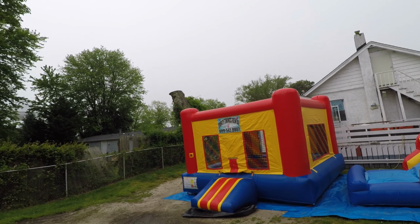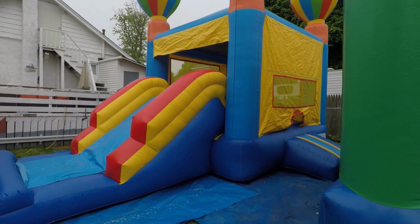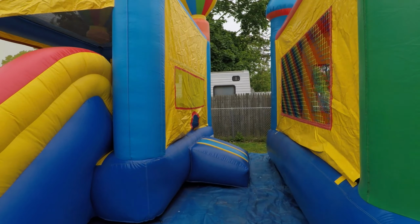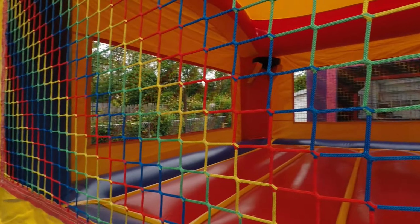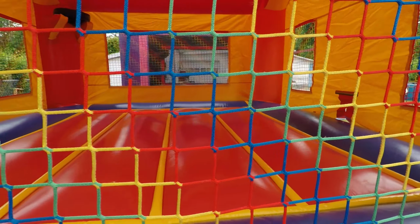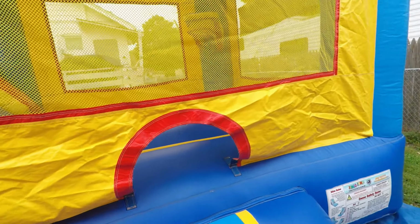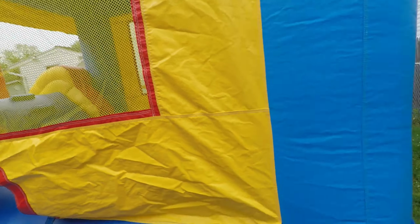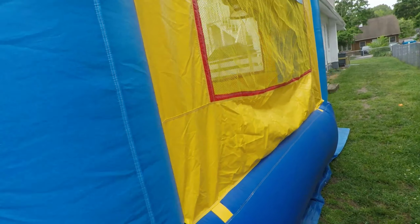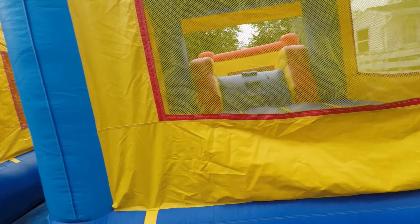So this one is our smaller bouncy, the 13x13. It's an indoor bouncy. It can fit in a garage. This one is our 15x15 bouncy. This bouncy is pretty much clean and shiny still. This one is our balloon adventure combo.